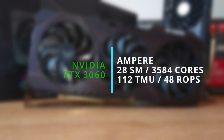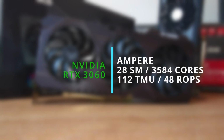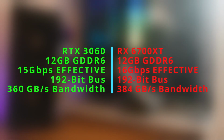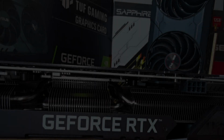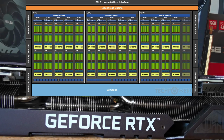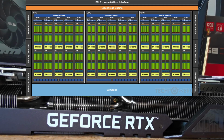Now the 3060 is based on Nvidia's 8nm Ampere architecture. It features 28 SMs, giving us a total of 3584 shading units, 112 TMUs and 48 ROPs. The card also has 28 second generation ray tracing accelerator cores. Nvidia's paired it with 12GB of 15Gbps GDDR6 memory, and like the 6700 XT, it uses a 192-bit memory interface. When it comes to clock speeds, the RTX 3060 will settle in around 50MHz shy of the 2GHz mark. And it should be noted that unlike the GPU used by AMD on the 6700 XT, the desktop version of the RTX 3060 does not use the full-fat GA106 die, as Nvidia has kept the full dies with 30 SMs, 30 ray tracing cores and 3840 CUDA cores for laptops at this stage.